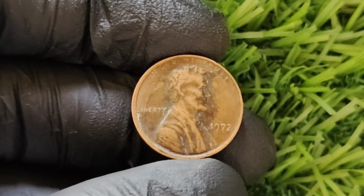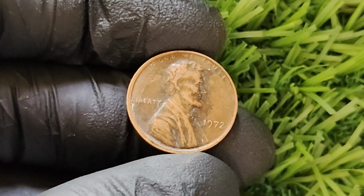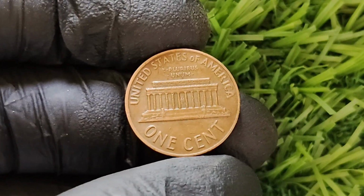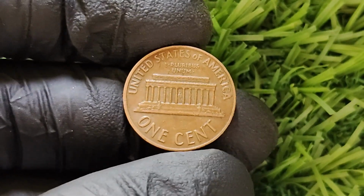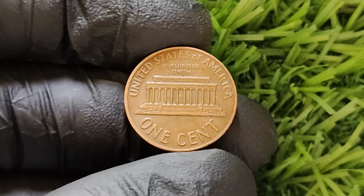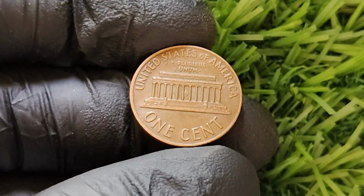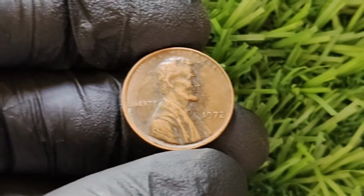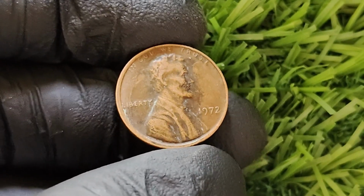I'm talking about the 1972 D Lincoln penny, and guess what? One of these little copper beauties is sitting pretty with a value of $610,000. That's not a typo. That's 610 followed by 3 zeros. All from a coin that most folks would toss in a tip jar. Now before you go tearing apart your couch cushions or raiding your grandma's coin jar, stick around.